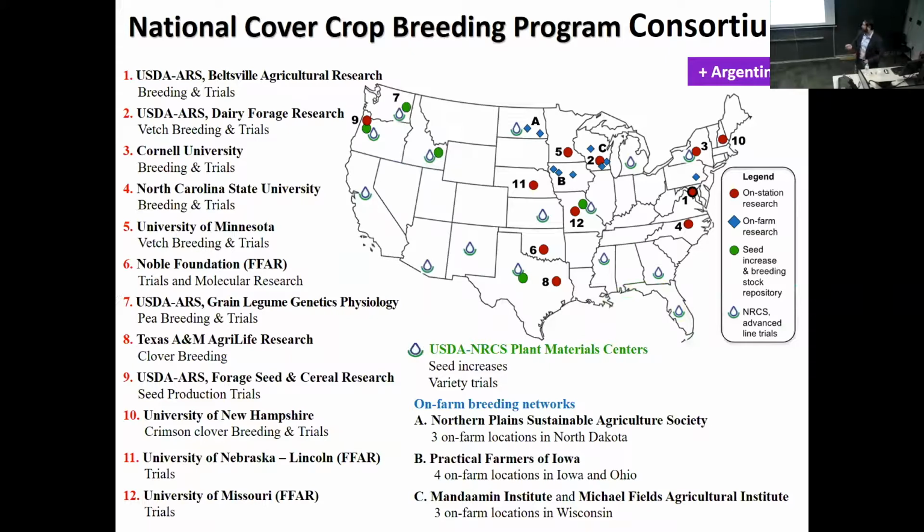Cornell, Matt Ryan's a big component. Lori Drinkwater is a big component of this team. But we have sites all over the country. We're doing on-station participatory breeding. We have breeders across the country, and we're doing selection and screening all across the country. And we've built this partnership with the plant material centers, these little drops here that represent NRCS plant material centers, because they're a diffuse network across the country as well that allows for all that advanced line testing and being able to create regionally adapted lines. So this is how we're trying to tackle the genetic aspect of that.